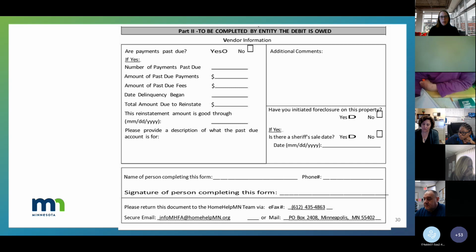First, we ask, are the payments past due? So, kind of getting to that question earlier, payments have to be past due to be eligible. So if you checked no, you can include additional information if you want, for example, if they paid their delinquency last week or the property taxes aren't due until May 15th, whatever that additional information is, you can include that in the additional comments box. And if the answer is no, you can drop down right away to filling out the name of the person completing the form, the phone number, and the signature.